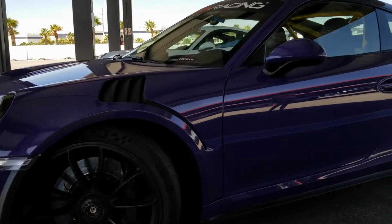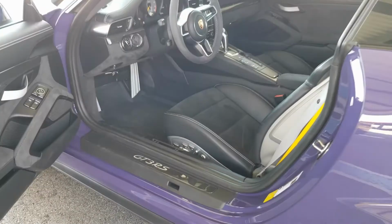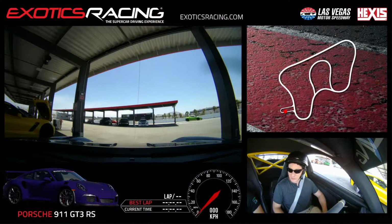So this car is amazing. It handles corners like no other. It has so much grip, and I really don't feel like I pushed it to its limits, even though I got my best lap of the day in it. But hope you enjoy. 3 laps. I think you'll really like this car.